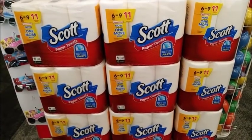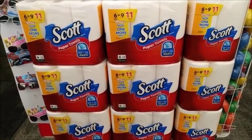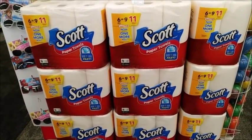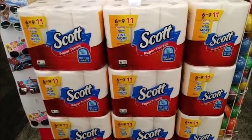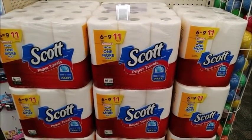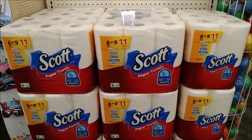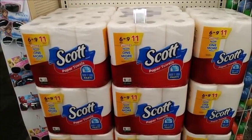The Scott's paper towels and the tissue. There's a few other products that are part of this promotion as well, but I'm going to go for the Scott paper towel because that's what I need. These are on sale for $5.49. We're going to pick up a total of 4 of them for a total of $21.96. I have a $1 off coupon right here. That coupon was in your Smart Source 310. Your total will come down to $17.96, getting back 5. Makes them $3.24 each.